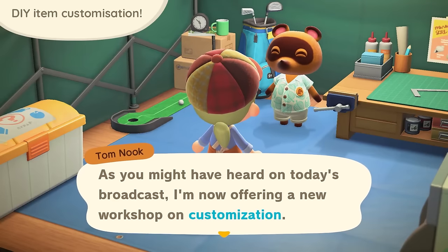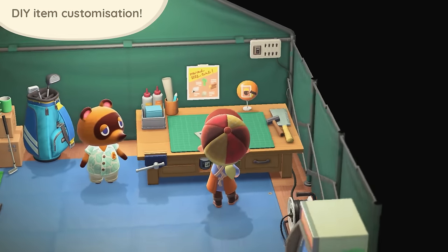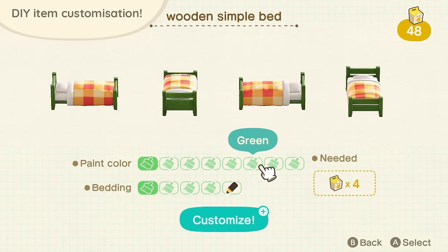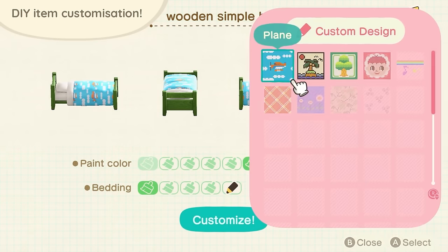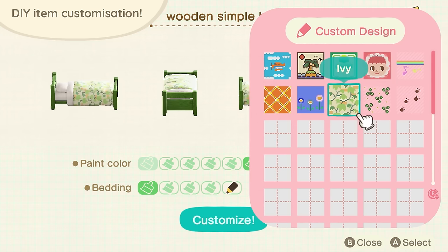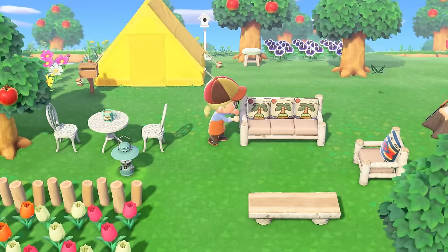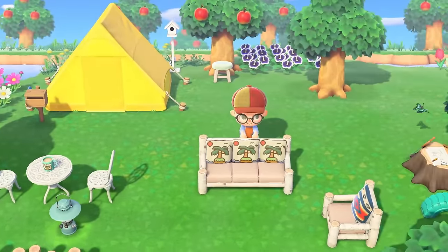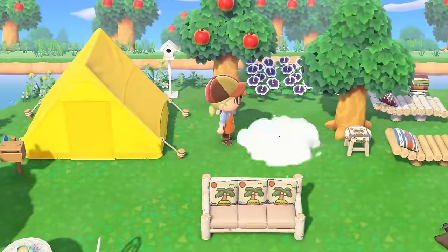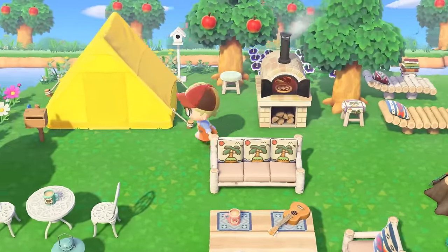Are you experienced with DIY crafting? Well then, stop by our customization workshop, where you can learn skills like changing the color of your DIY furniture or decorating them with your own custom designs. Making the tools and furniture you need by hand is of vital importance on the deserted island. It's our wish that you learn these DIY skills by taking advantage of our workshops.